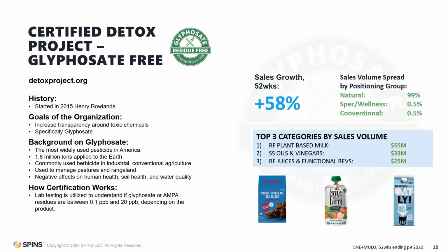All right, so first off, let's learn a little bit more about the DETOX project. So the DETOX project was started back in 2015 by a man of the name of Henry Rollins, who grew up fully immersed in the realm of sustainable agriculture and sustainable rangeland management. He grew up on a sheep farm in Wales and starting at a very young age was exposed to this. His ultimate goal through the DETOX project is to increase transparency in both the food and supplement industries regarding toxic chemicals. So more specifically, his focus is on glyphosate, which is the most widely used pesticide in America, with 1.8 million tons of this chemical having already been applied to the earth since its origination in 1974.